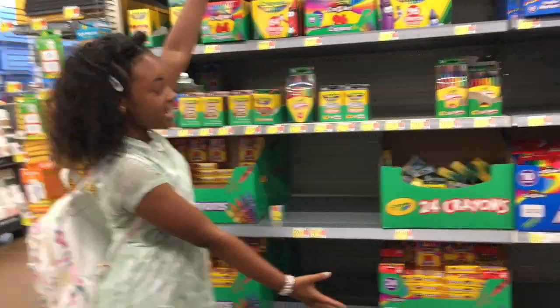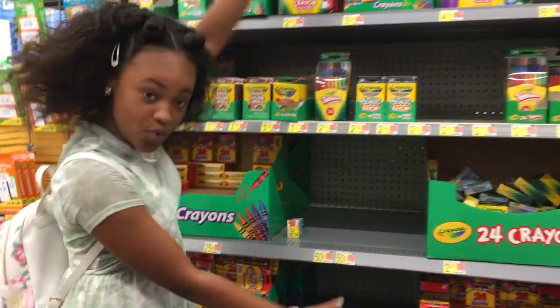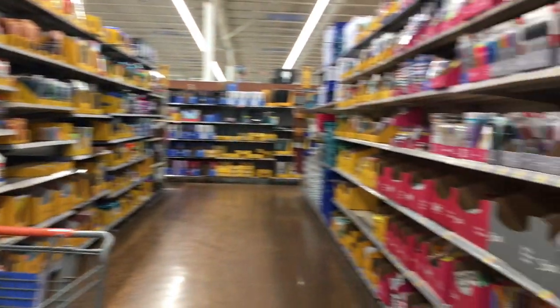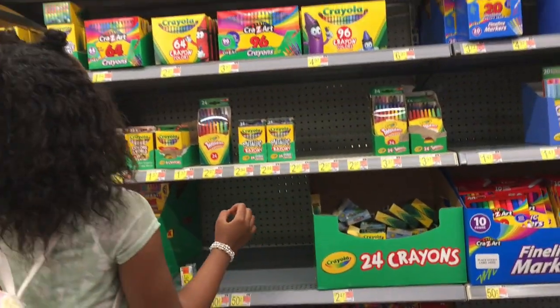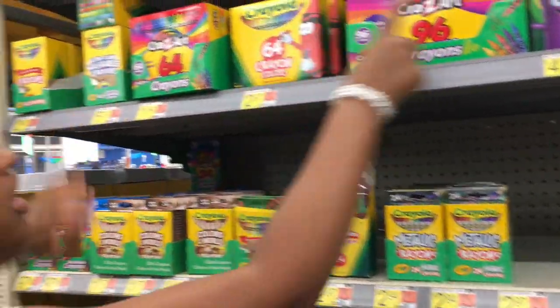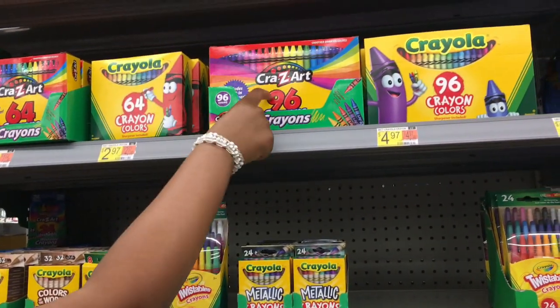So we're in Walmart, and they actually have a huge selection of school supplies. There's like an entire aisle with walls and walls of stuff. Let me just tell you, they have good stuff. I mean, look at this. They have huge boxes of crayons. They have Crazy Art and Crayola.